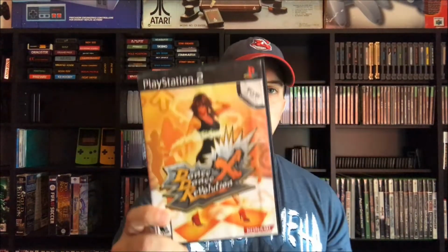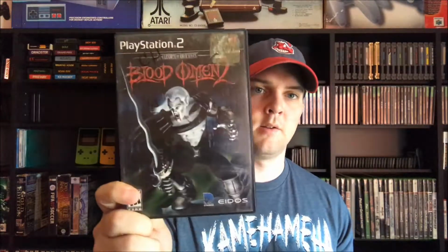Medal of Honor Limited Edition for $3.60. Dance Dance Revolution X. Actually, I don't know if he picked this one up. I may have picked that one up myself. I think that one was 75 cents. Legacy of Kain Defiance. Blood Omen 2. That's also part of the Legacy of Kain series. Scorpion King. Soul Calibur 2. I just bought this on Xbox, so now I've got it on PS2 as well. Spider-Man. I was surprised I didn't have this. Seems like I see this game everywhere.